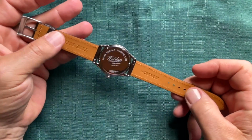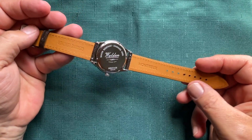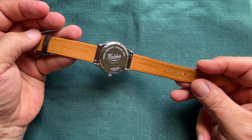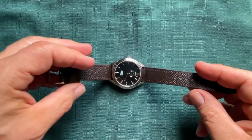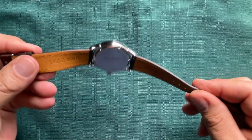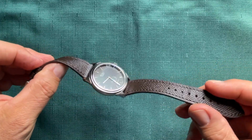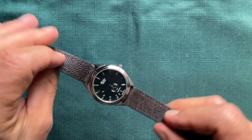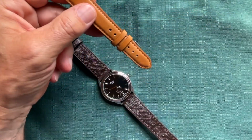I do not have this watch on the factory strap. I have this watch on a strap from MONTREUX, which is another US brand. He is based down in Florida. I'm a big fan of MONTREUX straps. This is one of his super thin leather, I believe it's an Epsom leather strap, but you can see just how thin and flexible this is. This is a brown pebbled finish, but super, super thin and just works well with a watch. The watch came with, I've got two straps here.